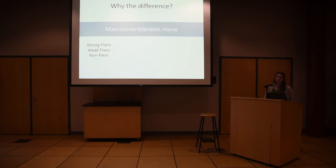So we do need to go back and look at the distribution of the aquatic macroinvertebrate fauna within our parks and classify what are the strong flyers, the weak flyers, and the non-flyers. Taxonomic resolution. This is something I mentioned right off the bat. For macroinvertebrates, we're only looking at genus or higher level identification. So maybe there is a difference, we just can't detect it when looking at genus level data.